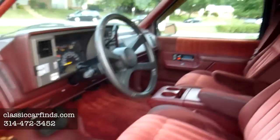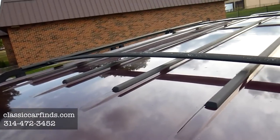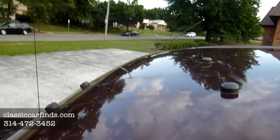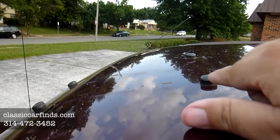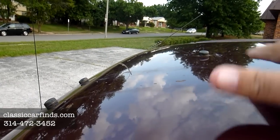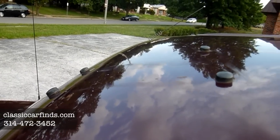Well, let me show you the roof real quick too. A couple of things up here. No rust or major oxidation or anything up here to speak of. All the paint looks good. Now, this guy, I'm not sure what he had on this truck. I don't know if he had lights on it or if there were some boxes with who knows what, but he's got these little pegs in the roof and they're protecting the paint wherever there were some screws or something.